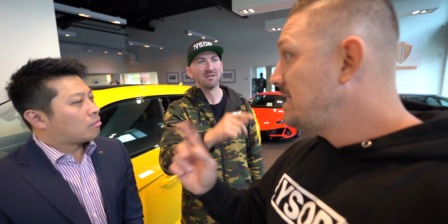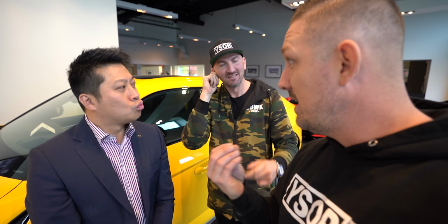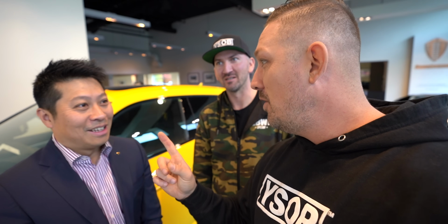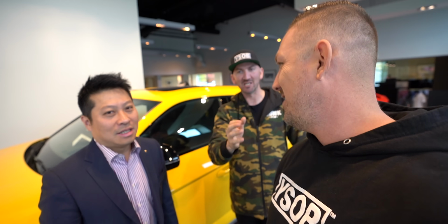Huracan Evo Veloce Aperta. I just keep adding to this name, right? And it's going to be one more addition to the name when we take the roof out and it's got the lighter weight, we're going to call it the Superleggera. So do the whole thing now. So we'll do the Lamborghini Huracan Evo Veloce Aperta Superleggera.